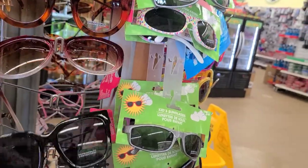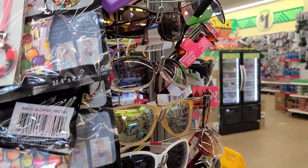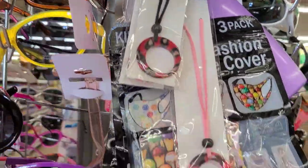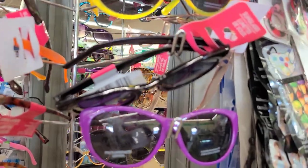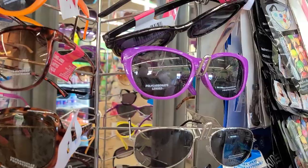Then they got a lot of new ones. Then they got masks. Then they got these straps for your eyeglass. Then they got these here. And look at this, how cute. This is absolutely gorgeous. Really, really gorgeous.